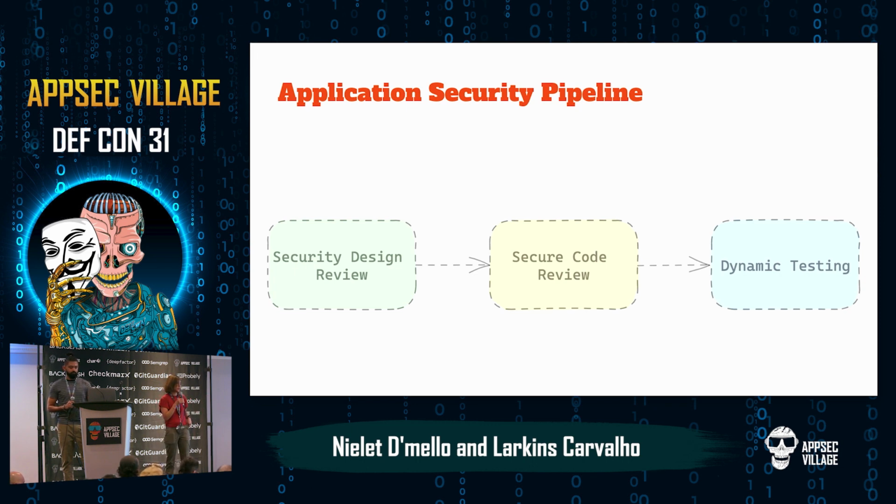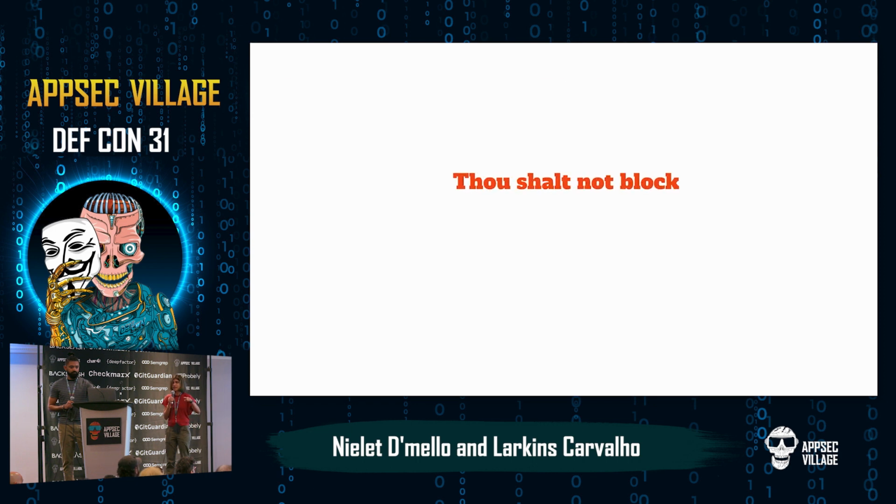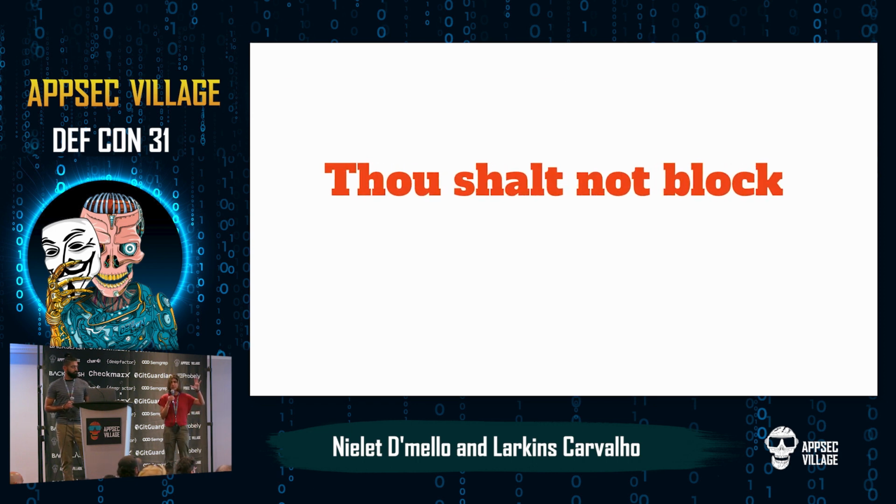But keep in mind that this serial activity is not going to scale when you really have thousands of services, microservices that connect to each other here and there. You have thousands of infrastructure components. And did I tell you about the commandment here when you work in a high-speed environment? Thou shalt not block. You do anything for security, but you will not block me. So how do you do that then?